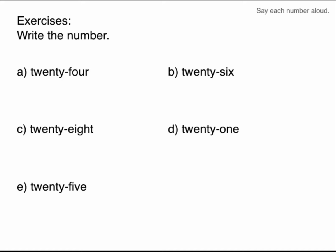I forgot to tell you that you should really have a piece of paper handy. So you can always pause the video, get some paper and a pencil, because I'm going to say the number and you're going to write it. This is 24. Write 24. 24. Then write 26. 26.